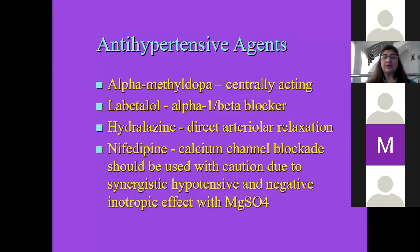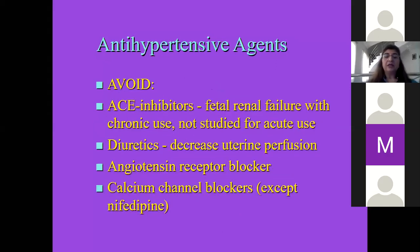Yes, it can be used, but it can have a synergistic hypotensive effect and negative inotropic effect with magnesium sulfate. So as the 4th line, you can give them nifedipine, but we have to be very careful along with that. The antihypertensives which are completely to be avoided are ACE inhibitors, because they cause fetal renal failure and are teratogenic, so they should be stopped immediately. Diuretics are avoided because they reduce uterine perfusion, and angiotensin receptor blockers are also not allowed, and calcium channel blockers other than nifedipine should not be used.